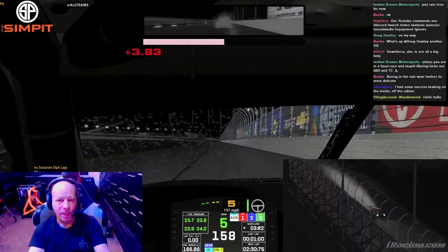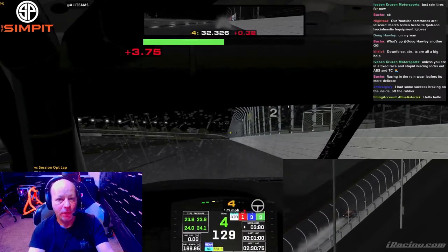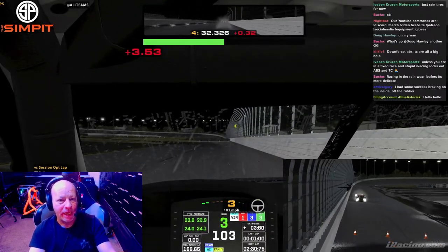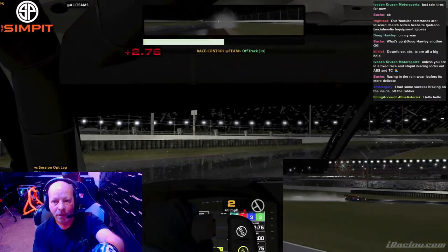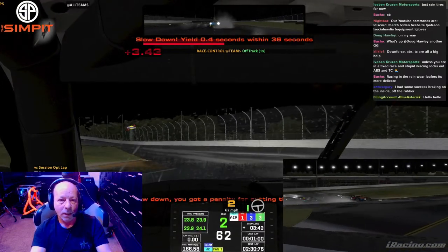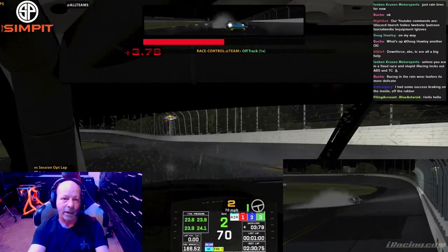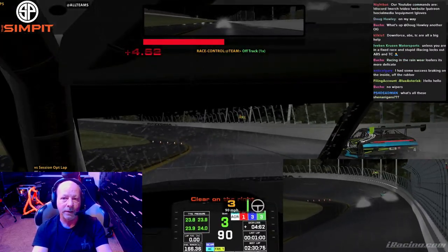All right, so this corner's been real problematic in the rain. I'm going to brake at the 2.5, and we want to come in late because we are avoiding that curb. And we came in a little too hot, so that wasn't good. That was the right line, but we were probably carrying about 10, 15 miles an hour too much speed.